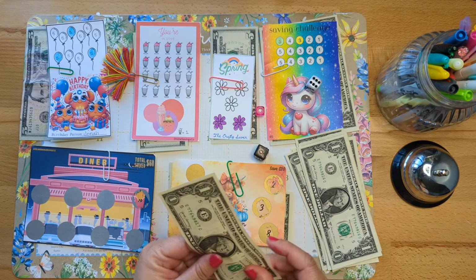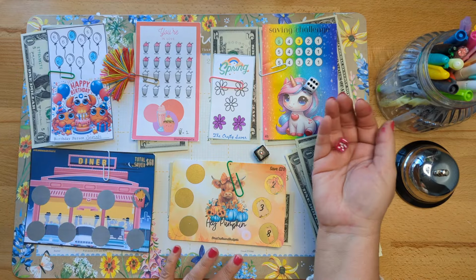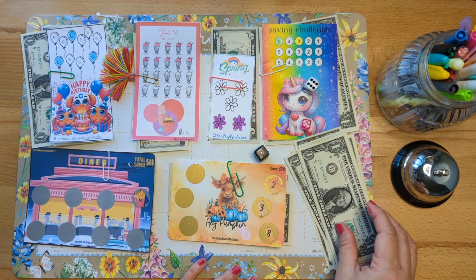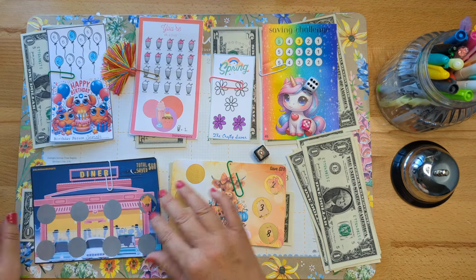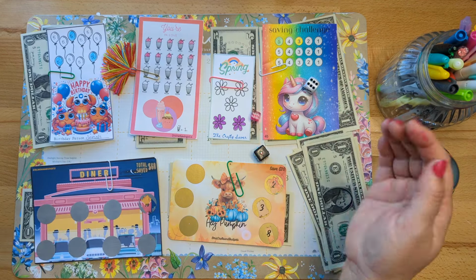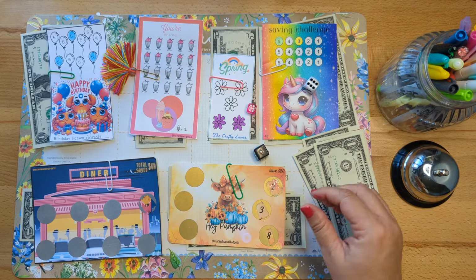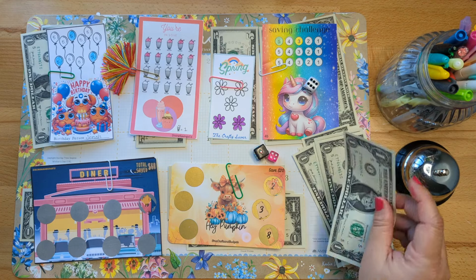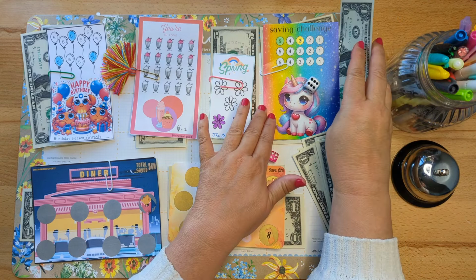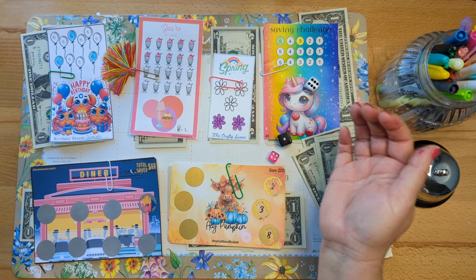Number one. Okay, let's roll the pink one. I like the pink die. Number five. There we go. Our diner challenge is getting $1. Let's roll that one again. And a six. Okay. Oma's Crafts and Budgets. The Highland Cow. She loves Highland Cows. Number four. Unicorn Savings.